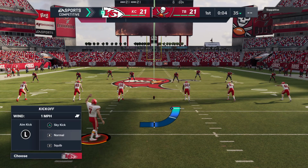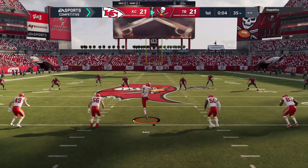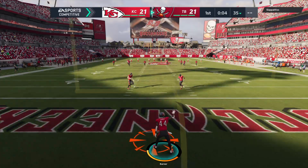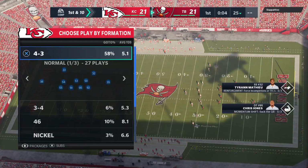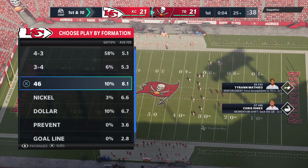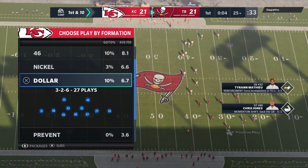Harrison Butker to kick off for Kansas City. A couple of teams locked into a good one here. 21 all the score as the kick's away. Fair catch made at the 25-yard line. The Bucs take over 1st and 10 at their own 25-yard line.